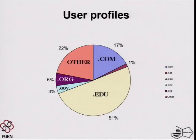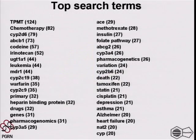This is our user profiles. As you expect, since it's a public effort, it's mostly educational. The other is all educational from non-US sites. So it's really 50 plus 20. It's really 70% educational. Maybe 65%, and then 23% .com.